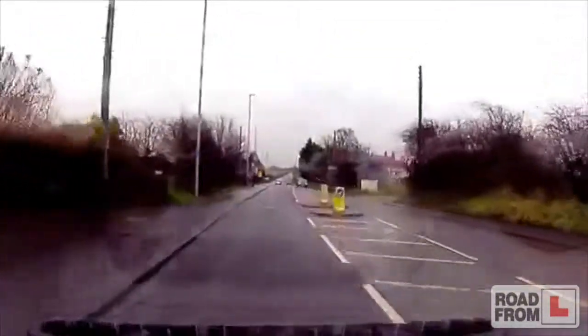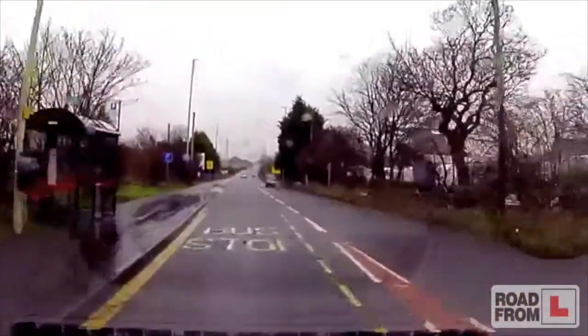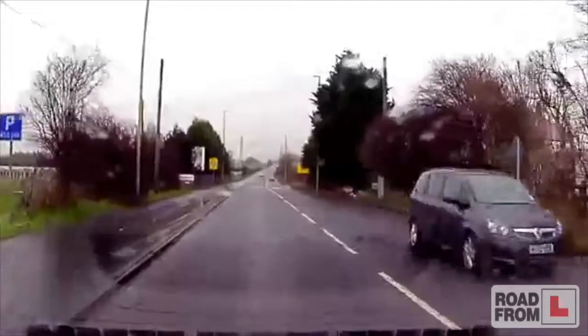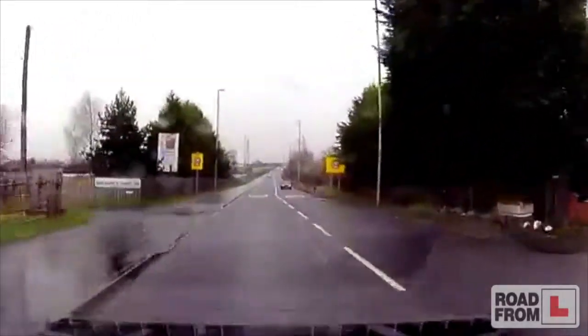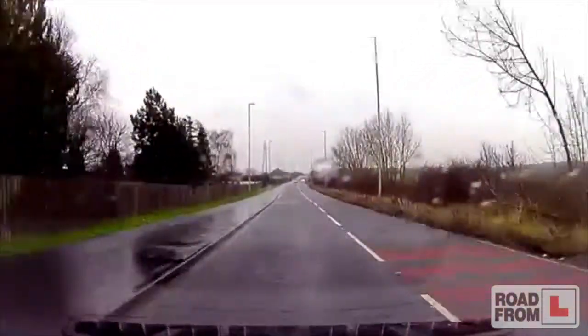Just flicking them wipers on again. Now I can see the signs up ahead saying it's 50 miles per hour. Now I'm looking past the 50s. It looks like it's a nice clear road. So when I get to here, I'm going to check my middle and right door mirror, watch for anybody overtaking, which there's not. So I'm going to start to make a bit more progress.